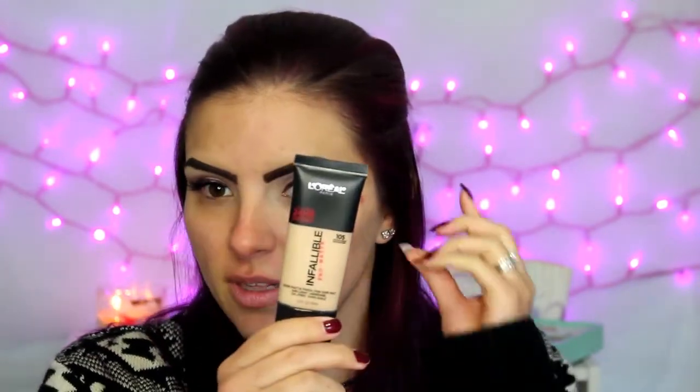Then for foundation, I'm using the L'Oreal Infallible Pro Matte. This is in the shade 105 Natural Beige, and L'Oreal has some of my favorite foundations, not even just high-end or drugstore, just some of my favorite foundations in general. The original True Match has been my favorite for so long, and then they came out with the True Match Lumi in the pump, which I really love, and then they came out with the Lumi Cushion, which I only don't love because it's very sheer.